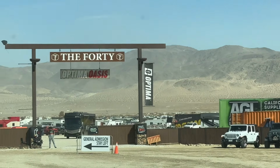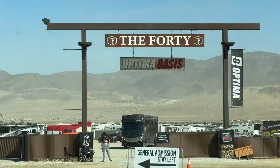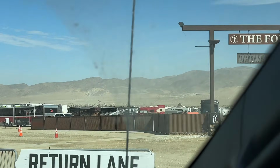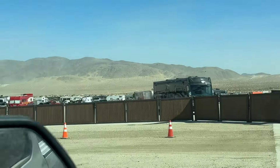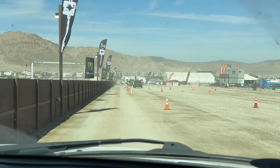The 40 here, and this is the 40, but the Optima Oasis, you do need a different pass, and it's kind of invite only to park, to camp. So this year we were lucky enough to get the invite, and we were hanging out with the Super Winch guys. There's different lines here when you arrive at KOH.